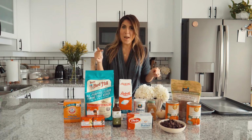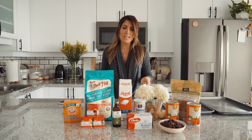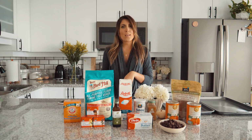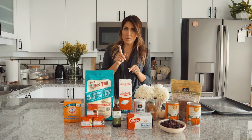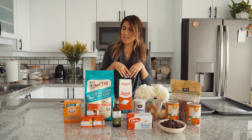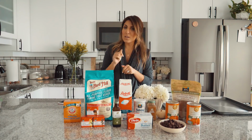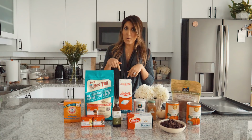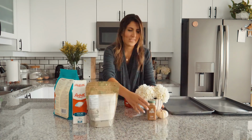We're gonna do a quick time lapse so you guys can see the sped up version of how I make this. I'm gonna throw all these ingredients basically in a bowl, mix it up, and then scoop it out with a little ice cream scooper. And then I will show you guys the finished product. These guys are so yummy and they're super easy to make. So I will include the link to the recipe that I use down below. And yeah, let's get to it.